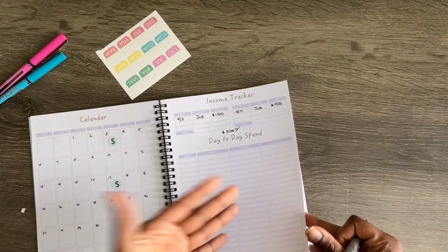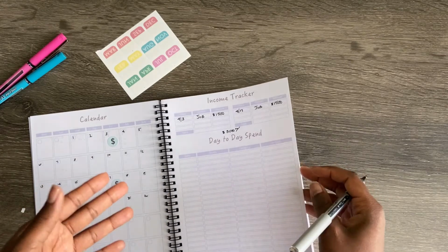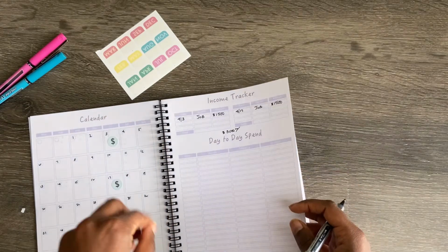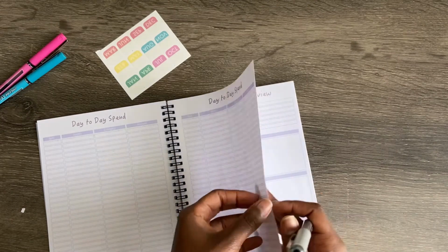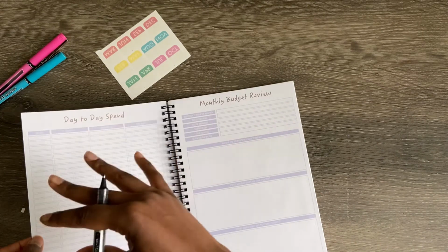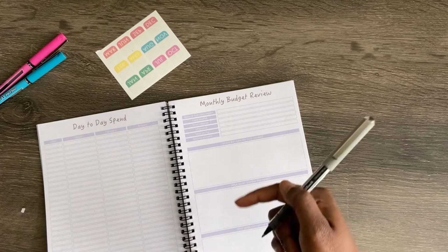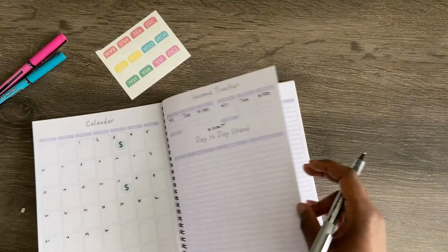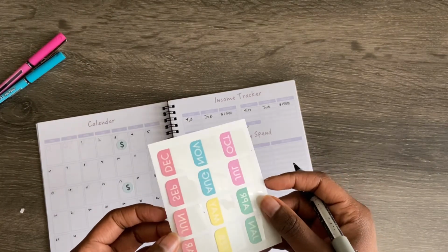So day-to-day spending, obviously it probably won't be a lot of day-to-day spending because we're quarantined, but shopping from home and Amazon is real, so maybe. Then the monthly budget review. So I'll go ahead and eventually update you guys on the progress of the month, and then we'll talk about May.